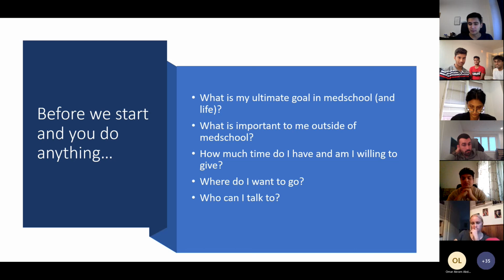But let me be a little bit more philosophical at the beginning. Before we start, I think a general question you always need to address is: what is your ultimate goal in medical school? That's not just for first-year students, but also for second, third, and fourth-year students. Is your goal to get an A in every subject, or to become a teaching assistant? Or is your goal something completely else?